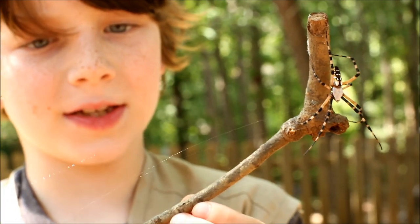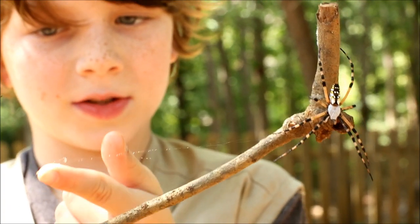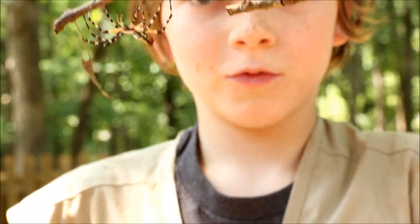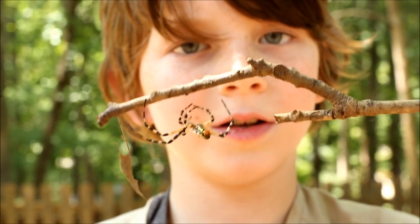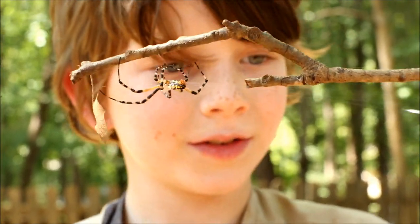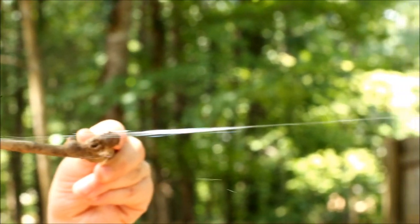But yeah, you can see this. Do you see these strands of web blowing in the wind here? Yeah, we can see them. Wow. Did you see how fast he just came up on that web there? Yeah, I couldn't keep it on the camera, but that was amazing. Look at how much web. Whoa! It's all the way over on the fence!